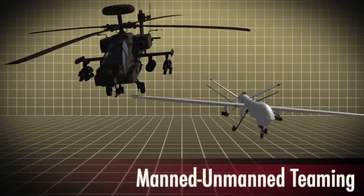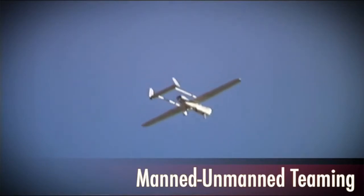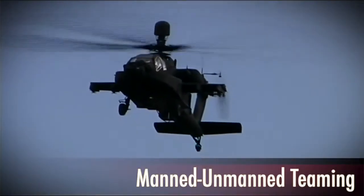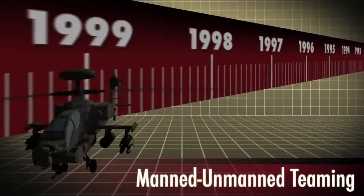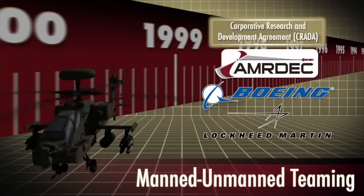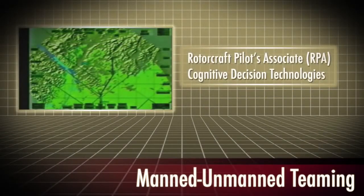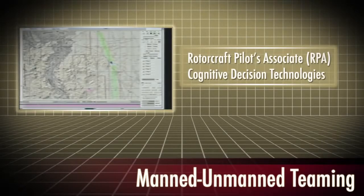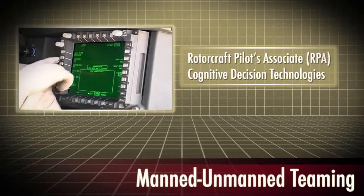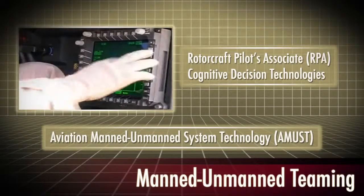The AMRDEC recognized early on that teaming of manned and unmanned systems offered significant advantages for many aspects of both scout and attack operations, but it was a Cooperative Research and Development Agreement, or CRADA, starting in 1999 between the AMRDEC, Lockheed Martin, and Boeing that first demonstrated the potential. RPA Cognitive Decision Technologies allowed an Apache crew to control the sensors of a Hunter UAV and were the key to the success of this early effort, known as Aviation Manned-Unmanned System Technology, or the AMUST program.